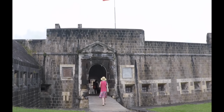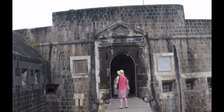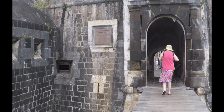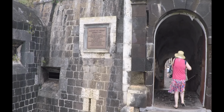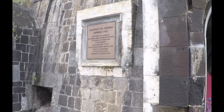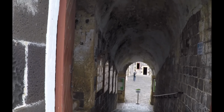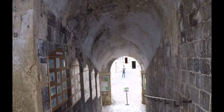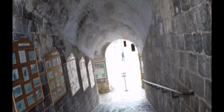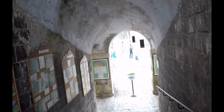Okay, we are about to go into the fort. I'm gonna walk through this little walkway thing here. There's a sign telling you about the fort. Stop for a minute and take some of that in. Okay, here we go. So we've entered the fort. Which way should we go? Left or straight? Straight. Okay, so we're going to the exhibition rooms.